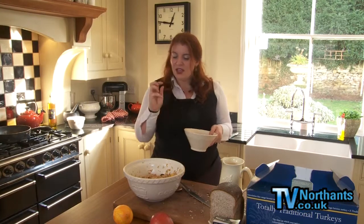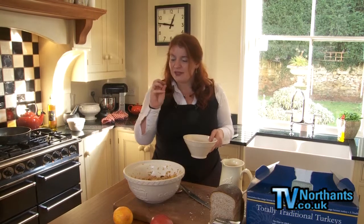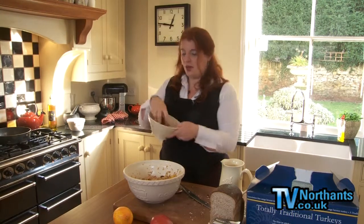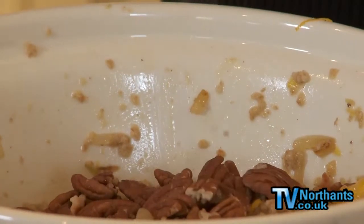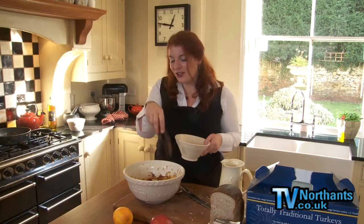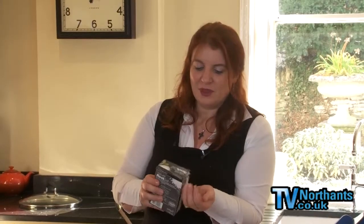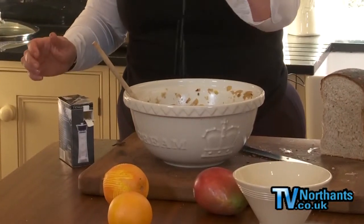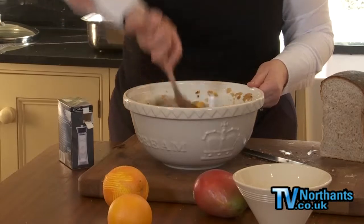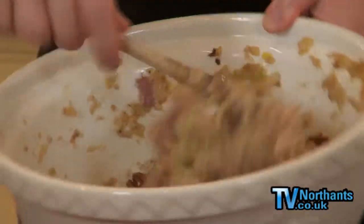What you want in here now is something that gives a little bit of texture, because it's quite soft. You've got the chewiness of the bacon, you've got that sweet softness of the mango. So I'm going to use pecans. Of course you can use walnuts or hazelnuts or even almonds, but I think pecans are especially good at Christmas. There we go. And finally, a little bit of seasoning. I'm using rock salt in mine. You don't need to add too much salt in, because the bacon is already quite salty.